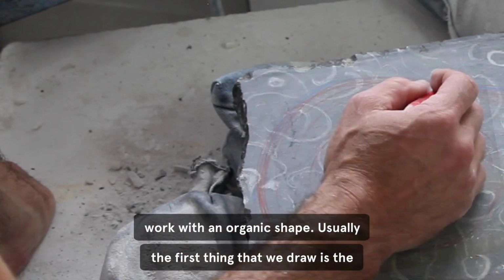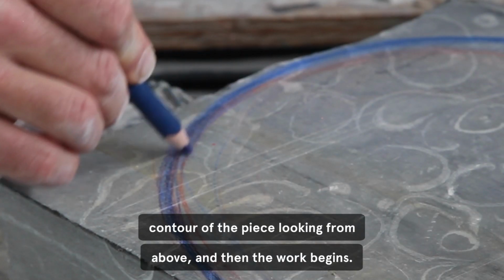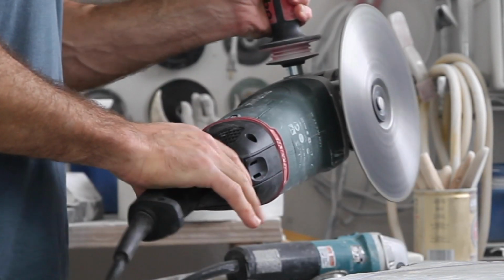Usually the first thing that we draw is the contour of the piece looking from above. And then the work begins.